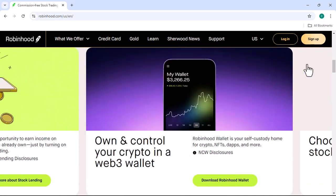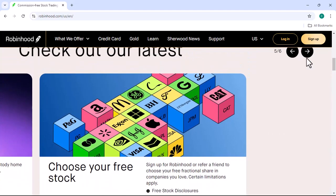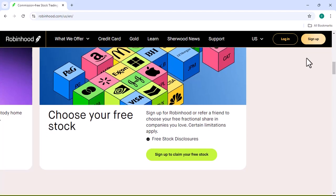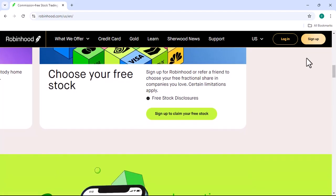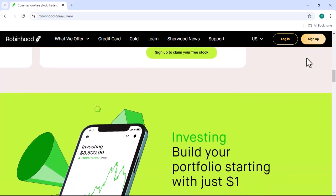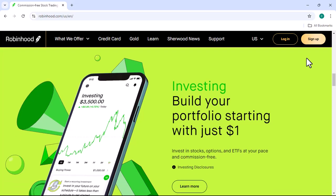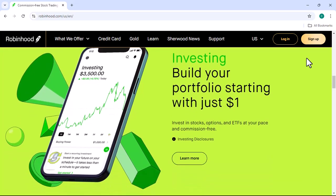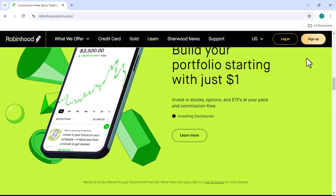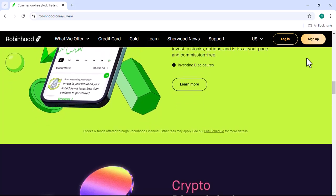Now, let's talk about Robinhood Gold. This is their premium subscription service. For a monthly fee, you get access to additional features, such as larger instant deposits, margin trading, and more in-depth market data. Margin trading allows you to borrow money from Robinhood to buy stocks, which can amplify your gains, but also amplify your losses. It's a tool that should be used with caution.